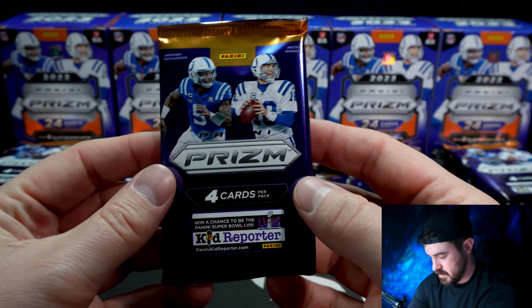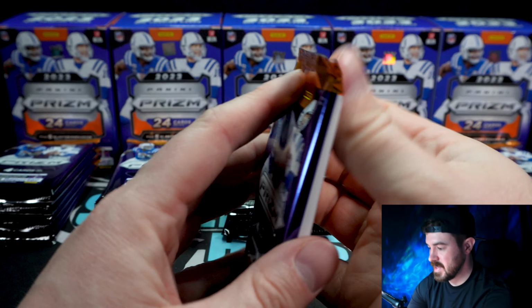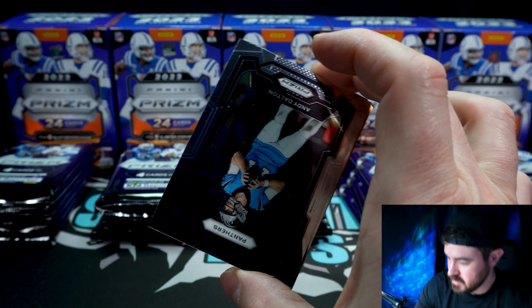All right, guys, here we go. Here's your pack. I like the pack this year. Peyton Manning is one of my all-time favorite players. And Anthony Richardson seems like he's going to be a G, so.